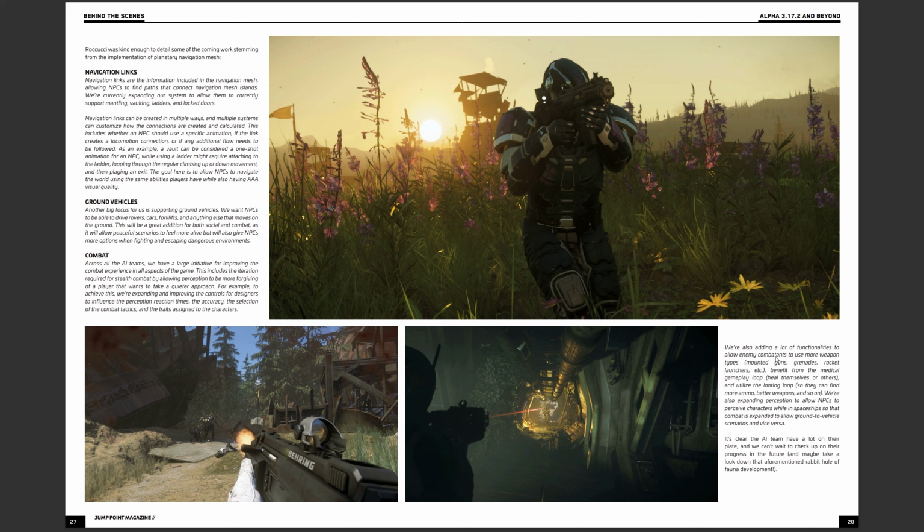We're also adding a lot of functionalities to allow enemy combatants to use more weapon types: mounted guns, grenades, rocket launchers, etc. Benefit from the medical gameplay loop, heal themselves and or others, and utilize the looting loop so they can find more ammo, better weapons, and so on. We're also expanding perception to allow NPCs to perceive characters while in the spaceship, so that combat is expanded to allow ground to vehicle scenarios and vice versa.